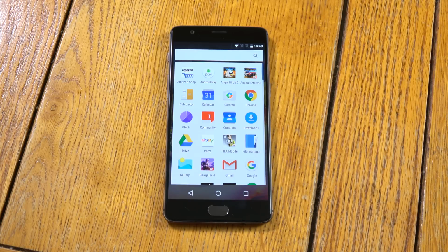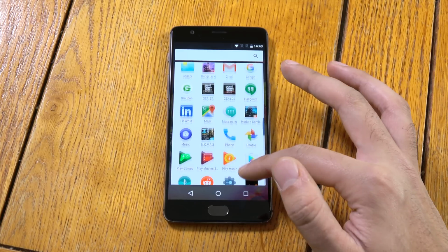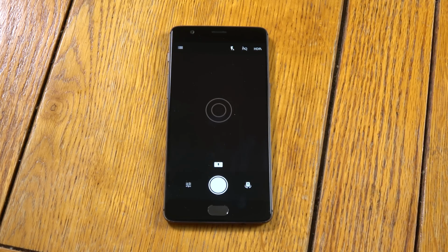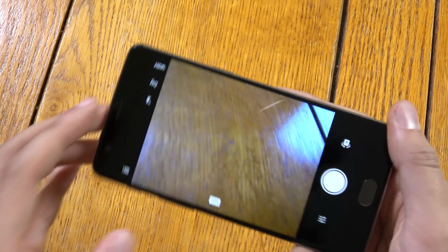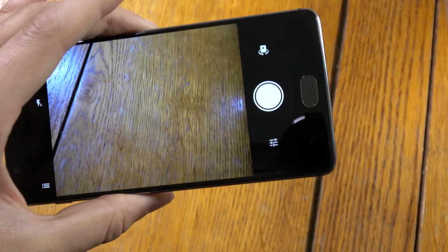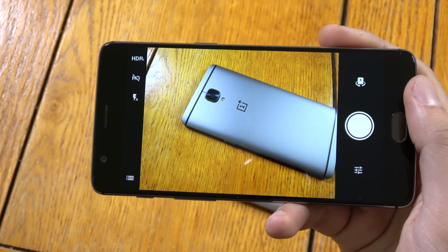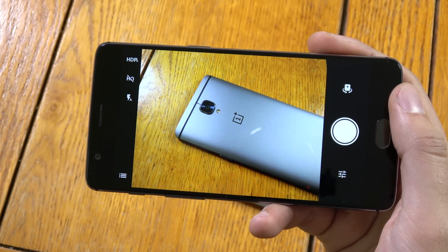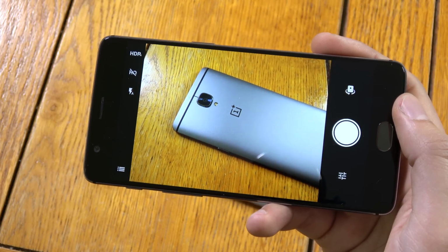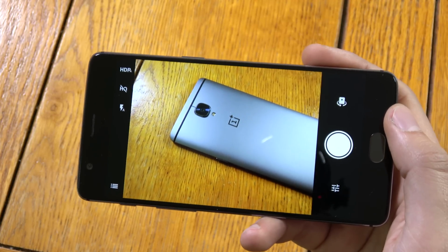And the next thing I want to talk about is the actual camera here on the OnePlus 3T, which is still very solid, but it doesn't seem to be quite as good as what other phones are offering at the moment in terms of the features as well as the performance. It's relatively unchanged. I was expecting it to be a little bit better in terms of the actual quality. It's got no dual pixel or anything like that in terms of the features, and it feels a little bit still half baked compared to other phones on the market.